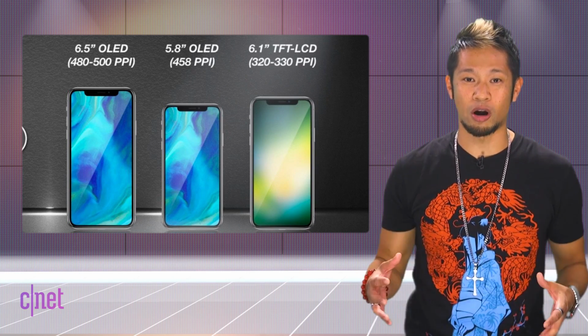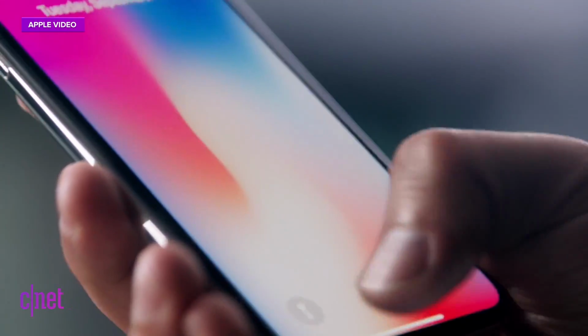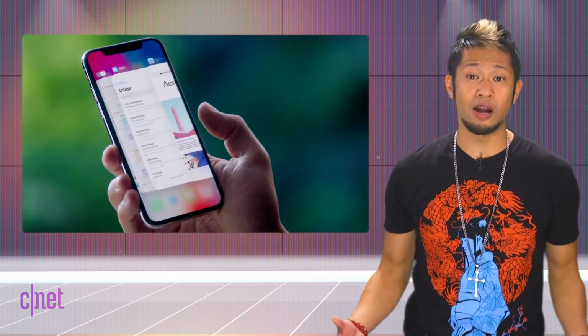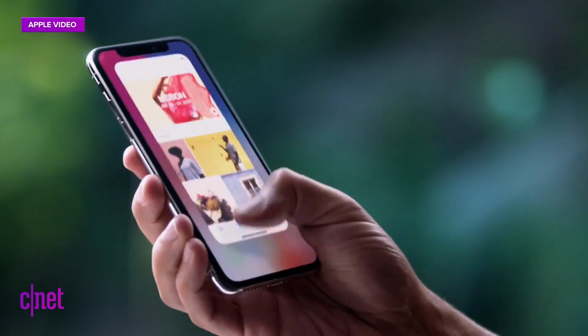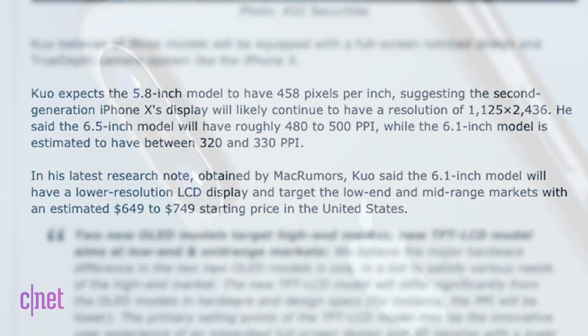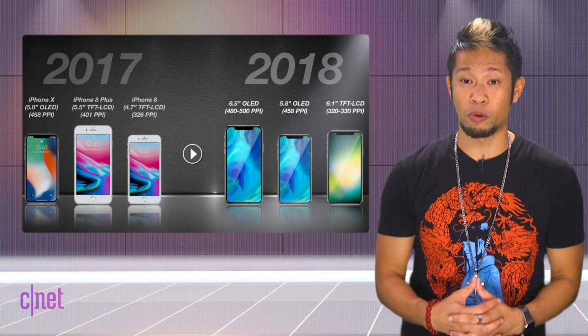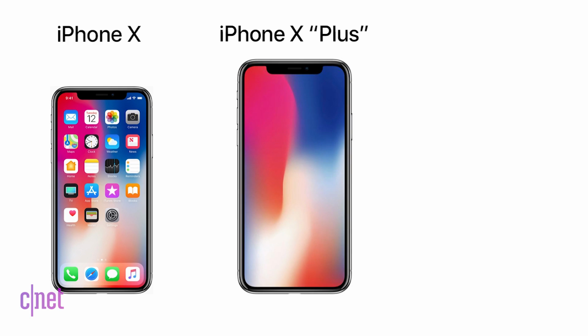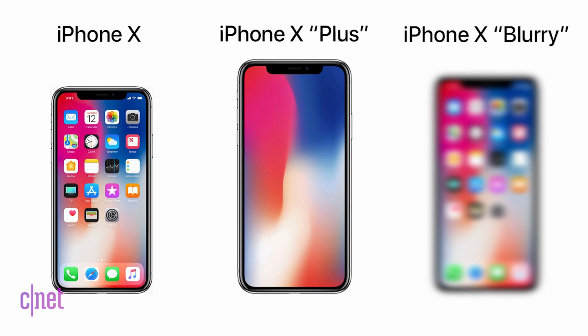The two OLED models will target the high-end market. The 5.8-inch model will retain its 458 pixel per inch density, while the 6.5-inch OLED behemoth that will not fit in any of your skinny jeans will have a roughly 480 to 500 pixel per inch density. Now, the LCD-based 6.1-inch screen is reported to have a weak-ass 320 to 330 ppi that will make you question your vision and is expected to target the lower end to mid-range markets. Now, Kuo's reports are pretty reliable these days, and that means next year's potential lineup would retain the current iPhone X model, bring a bigger iPhone X Plus into the mix, and add the iPhone X Blurry.